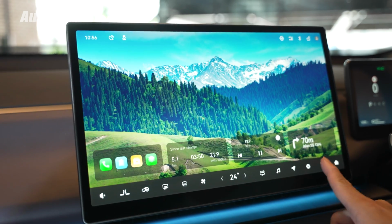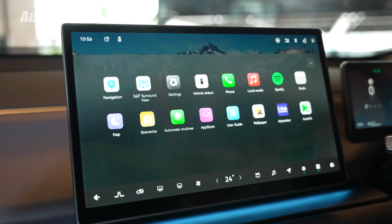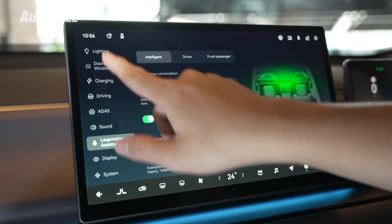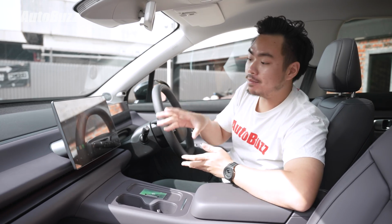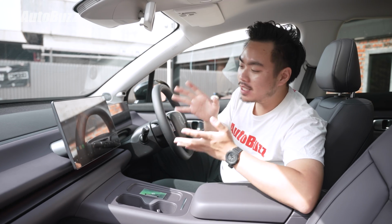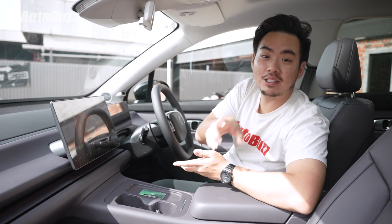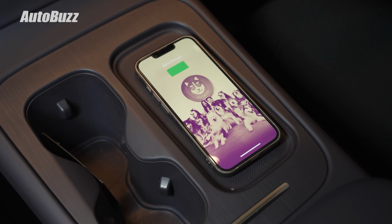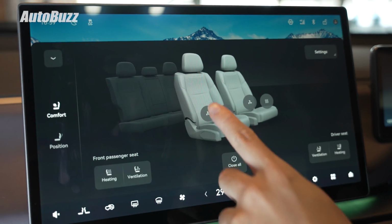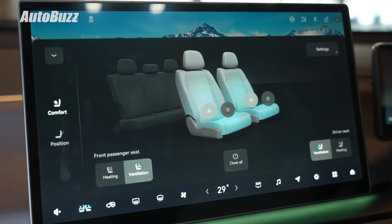Now, these screens here do actually work pretty well, which Leapmotor says is because it's powered by a Snapdragon chip. Apple CarPlay and Android Auto are not available just yet, but it might be coming through a wireless software update, so keep your eyes peeled on that. But for now, what I can tell you it definitely has is an ambient lighting strip down here on the dashboard, a wireless charging pad, as well as heated and ventilated seats for the front two seats.